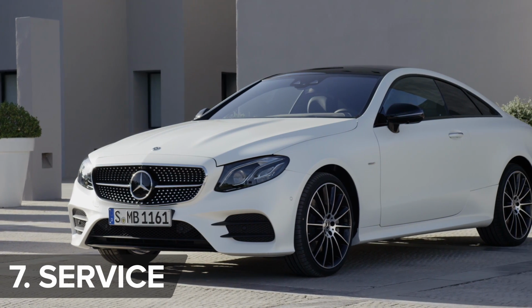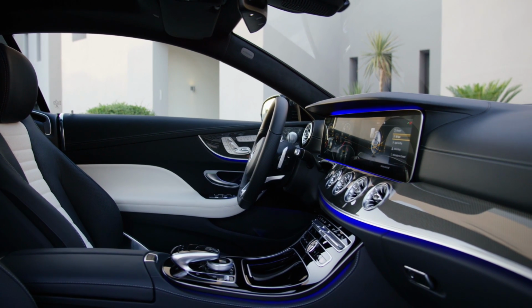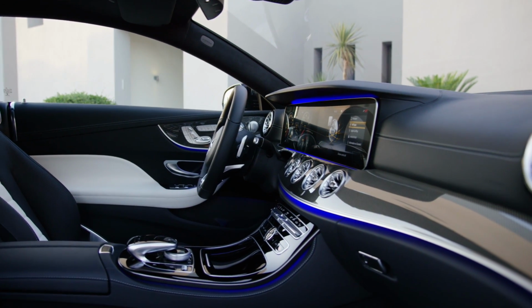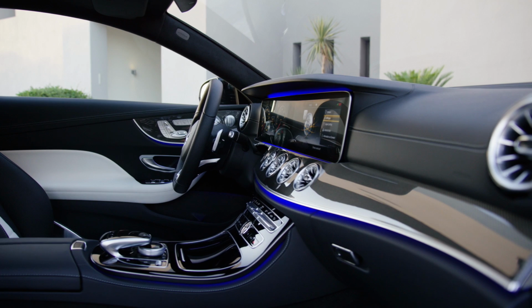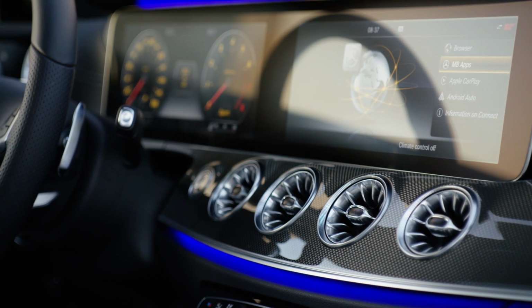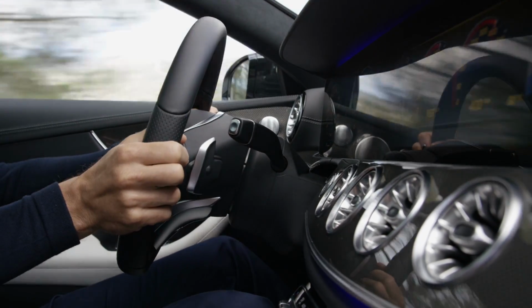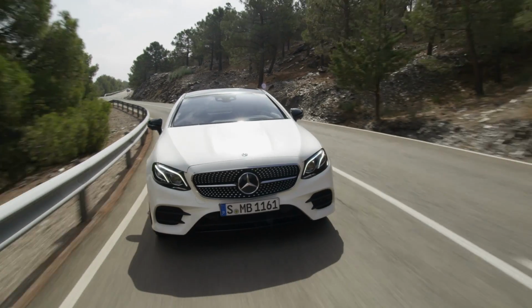Mercedes will offer a competitor to Vauxhall's OnStar service in the E-Class Coupe in the form of Mercedes me connect Concierge. It's available as an optional extra and works across 19 countries. Customers simply call up and the concierge can book a restaurant table, give information about events or tourist destinations, and send the directions straight to the car's satellite navigation.